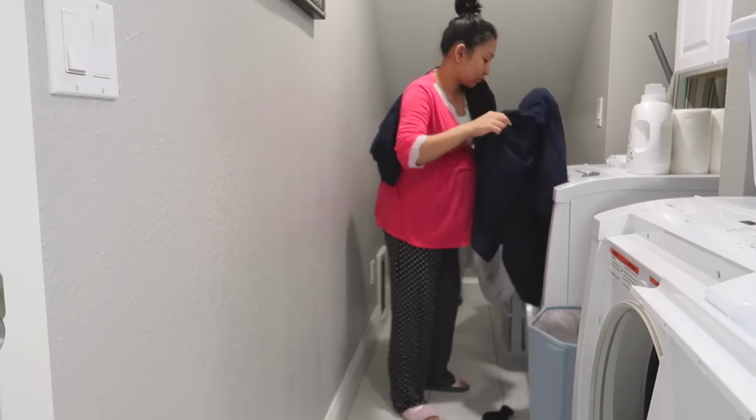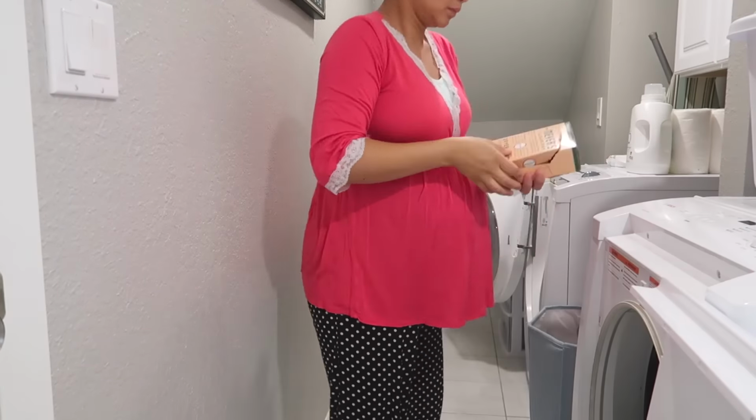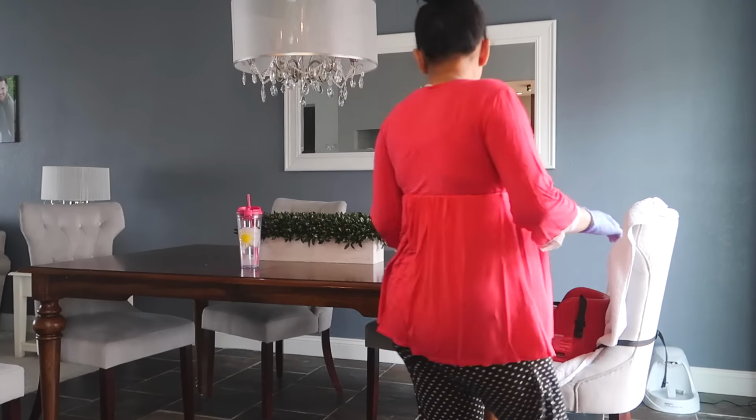Okay, yeah, I'm gonna do some laundry. And I'm gonna stuff them all in there. And, oh, put a dryer sheet in there. Okay, now, here we go.